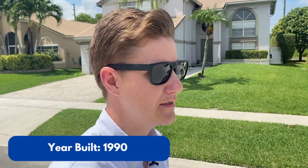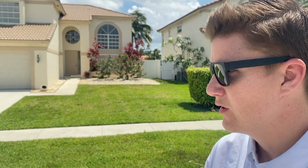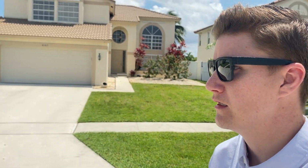But this particular neighborhood, as I mentioned earlier, has a low HOA, $98. It also has a community pool and tennis courts. This particular property we just saw was built in 1990. So this is a bit of an older neighborhood, but as you can see, people are really taking care of their lawns here.